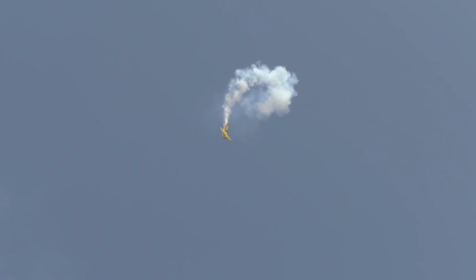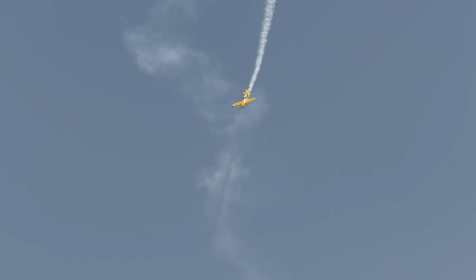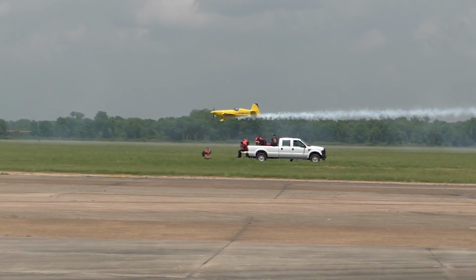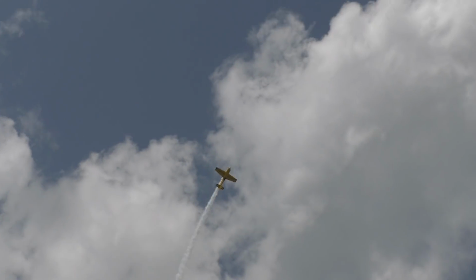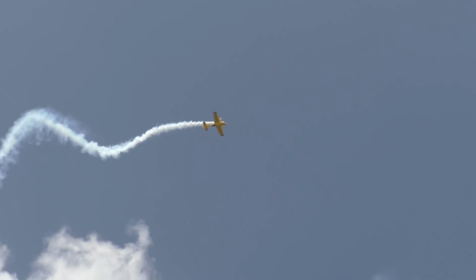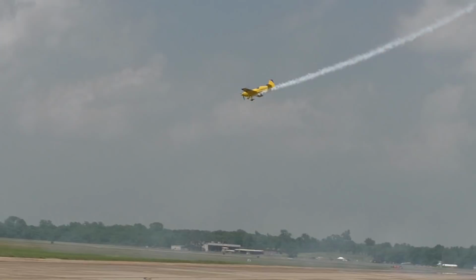Kevin's the second hometown hero we have flying today. He joined the Red Bull Air Race Challenger class back in 2016 when he was just 26, and he won his first race in just his fourth try at Ascot in the UK. His first season he finished third, and he was just expected to move on to the master class next year. So everyone's really disappointed now that the series is ending this September.